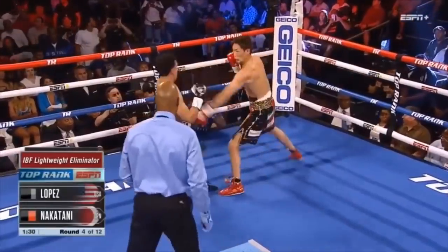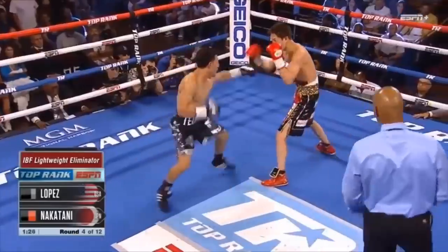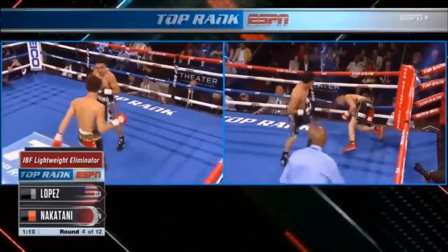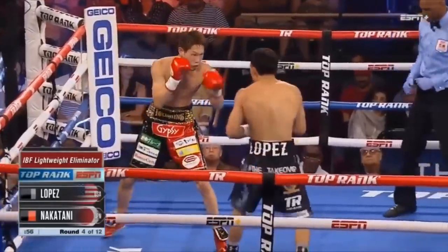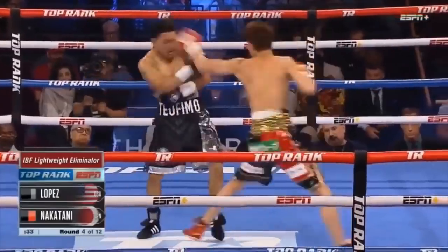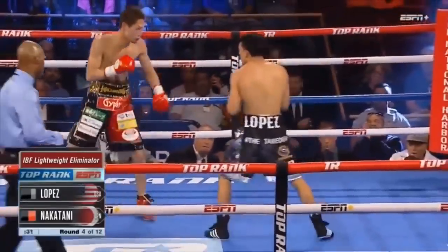Corner, that red corner that Lopez. See if a punch landed there. Better angle to see clearly. No, that was off the shoulder. Cutting off the ring. Round number four. Now he lunges in with a left. How well Nakatani's taking these punches from Lopez.